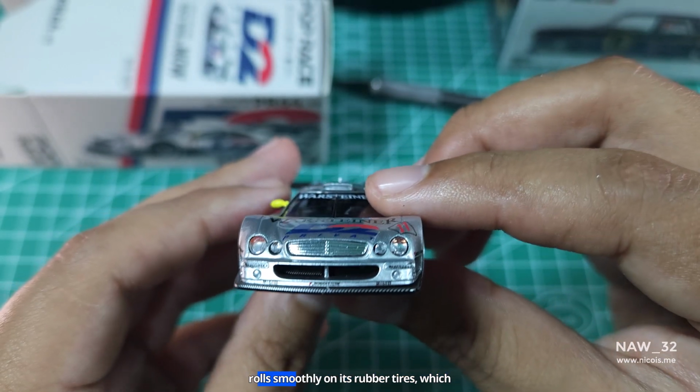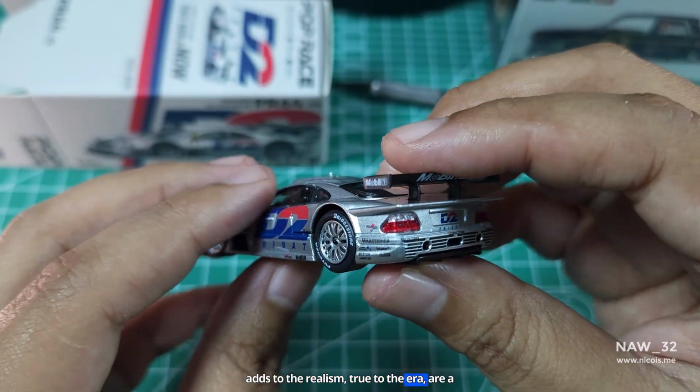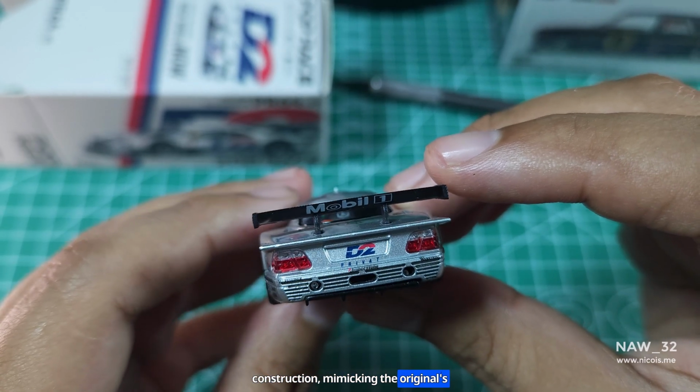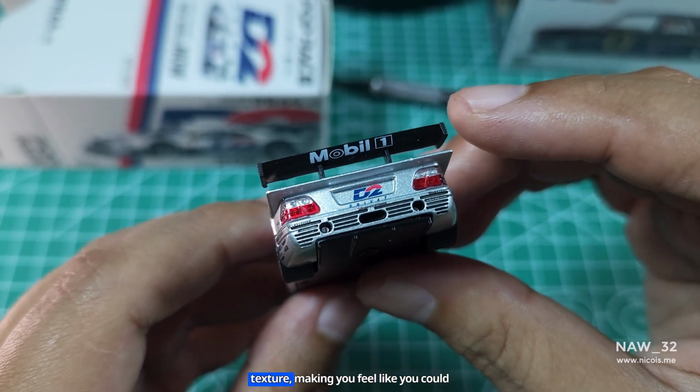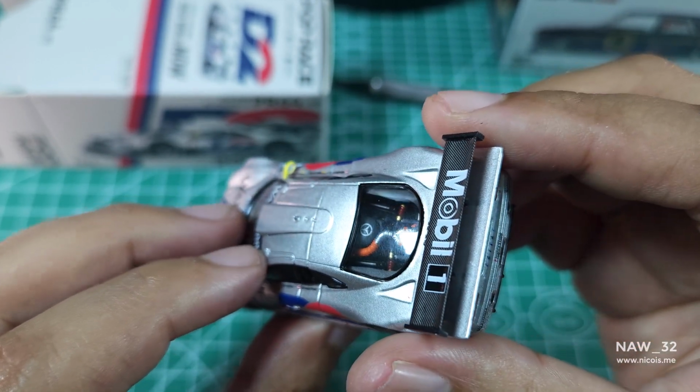It rolls smoothly on its rubber tires, which adds to the realism. The wheels, true to the era, are a work of art with their multi-piece construction, mimicking the original's design. The tires have that perfect scale texture, making you feel like you can almost hear the rubber screeching on the track.